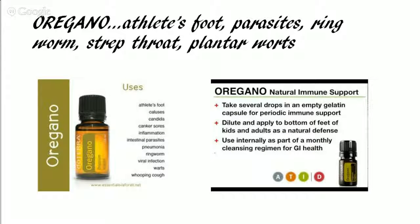And on to oregano. So oregano is a very hot oil, meaning it does create heat, and has a lot of great benefits. In fact, when I first got oils and I really wasn't quite sure what I was doing, I saw all these great benefits of oregano and decided, well, I'll just put it in my diffuser. Well, I'll just tell you, unless you want your whole house to smell like a pizza restaurant, don't put oregano in the diffuser. So the oregano is really great topically, applying to the bottom of the feet.